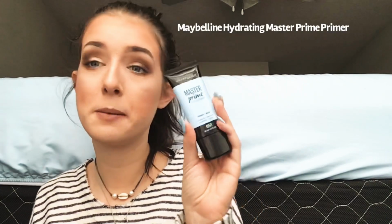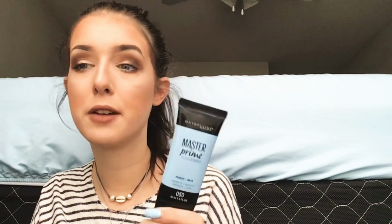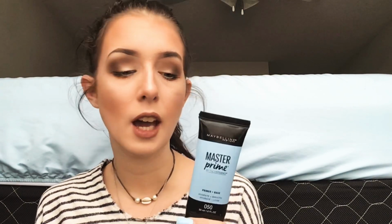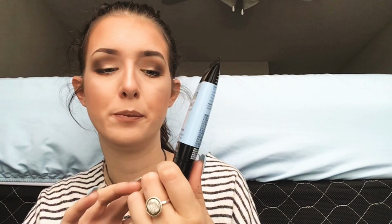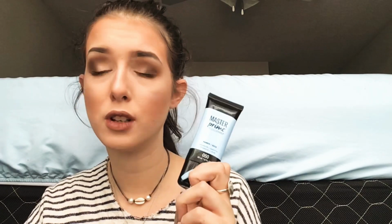Okay, and then my last primer. This is the Maybelline Master Prime. This is the hydrating one, of course. This guy is amazing. I've had him for a good 2 months. I kind of just picked him up because I do need a new primer, and I'm kind of tired of Touch and Soul because I just use it every single day, and I think my skin was getting used to it. But this guy is so nice, so good to the skin. I love the packaging. It's very simple, but I do like it, especially for the drugstore. And you get 1 fluid ounce of primer, which a lot of high-end products don't come with. So that's pretty dang amazing.